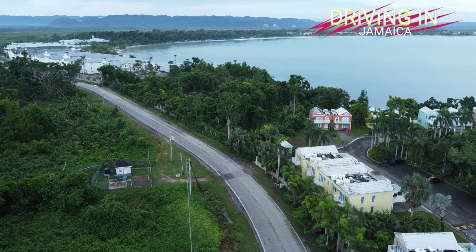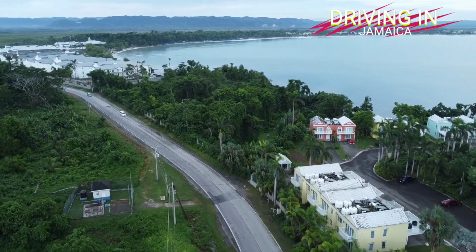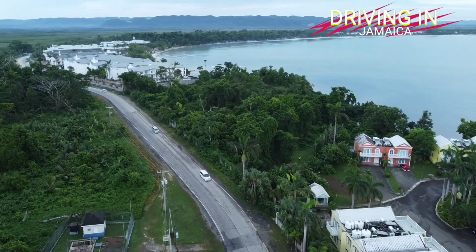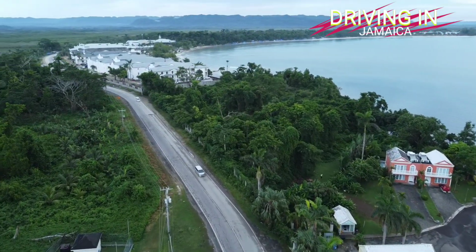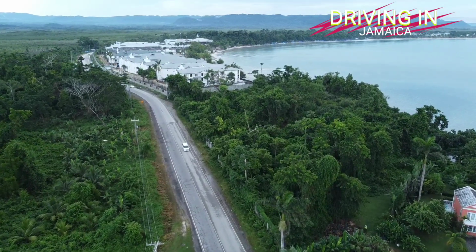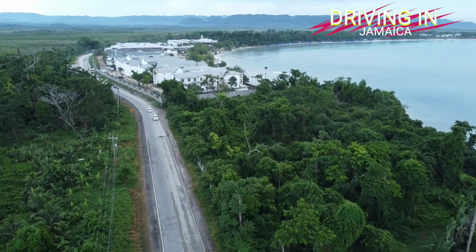Today we are out by Riu in Negril. This is Negril, Jamaica. And we're going to give you a tour of the renovations that are taking place at Riu Negril. Now the hotel is currently closed as a massive upgrade operation is taking place here.